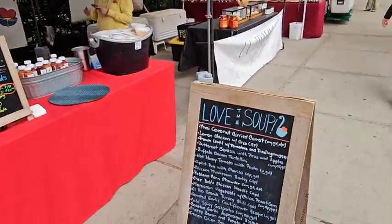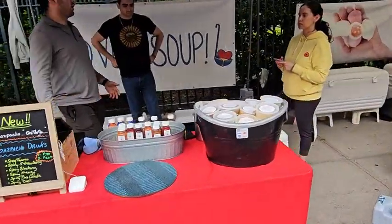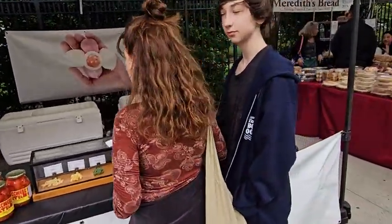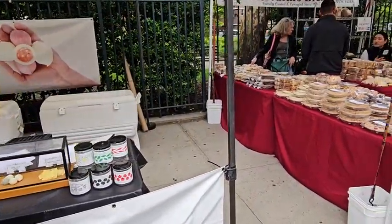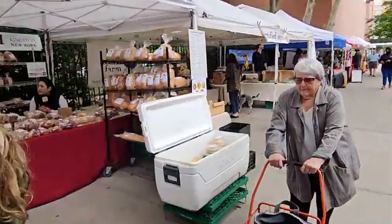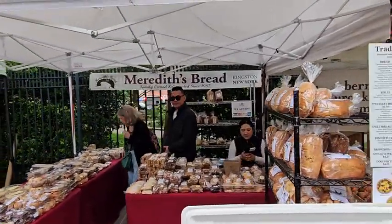So we have soup here. Pasta. I tried this pasta last year. It was excellent. So they have gluten-free options, and you just cook it, boil it for a couple of minutes, and you're good to go. It's very nice. It's quite different to the regular pasta that we buy in the supermarket. So we have Meredith breads from upstate New York, Kingston.